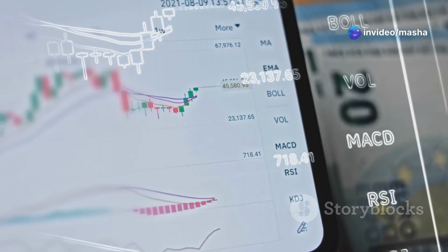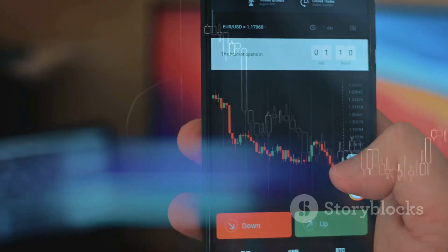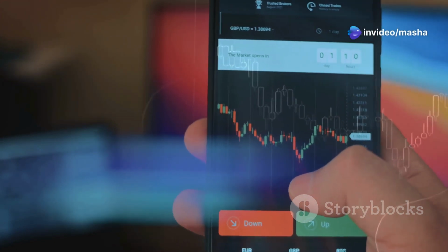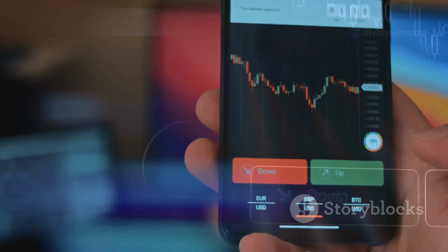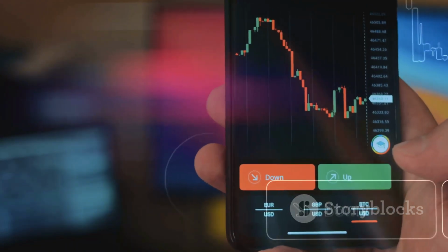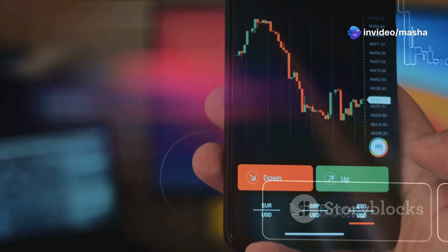This automated approach ensures that you don't miss out on your profit target, even if you're not actively monitoring the market at that moment. Conversely, if the price drops to 1.0950, your stop loss order will trigger, limiting your loss to 50 pips. This automatic execution helps you to avoid the emotional stress of deciding whether to hold on to a losing trade or cut your losses. It enforces a disciplined approach to trading, which is crucial for long-term success in the Forex market.